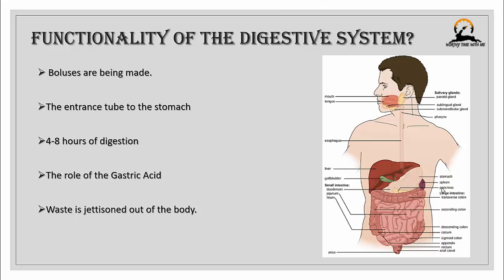Well, I just told you what gastric acid is, right? Then the role of gastric acid is to melt that processed food into a liquid called chyme. So when this chyme liquid goes through the first part of the small intestine, called the duodenum, it breaks down the food even more.